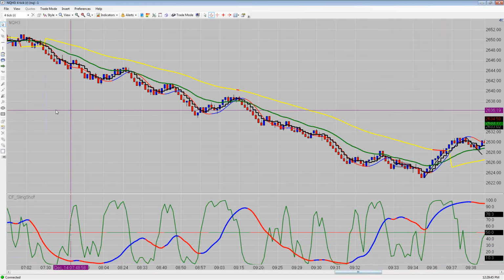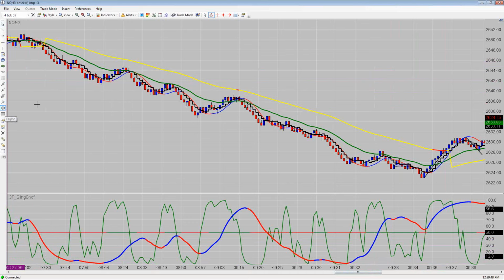If you ignore the time of this, I'll just draw these in all the spots where you could have entered that. Not every one would have worked out in your favor because some of them pulled back, but these are all possible entry points on that move down. Right in there, right in there, right in there. Actually, move that down one right there.